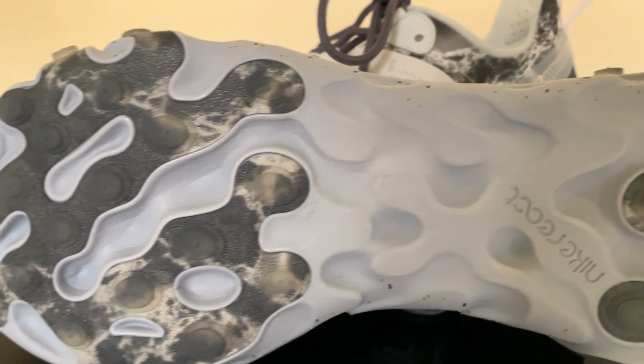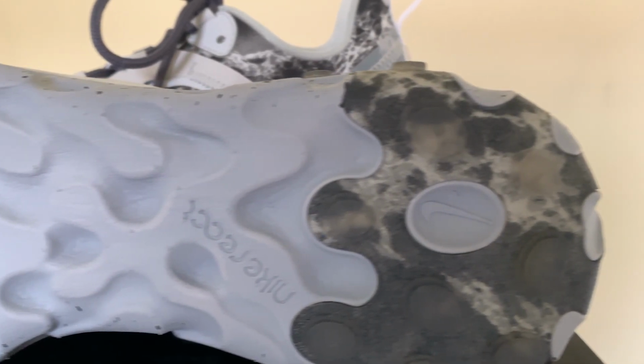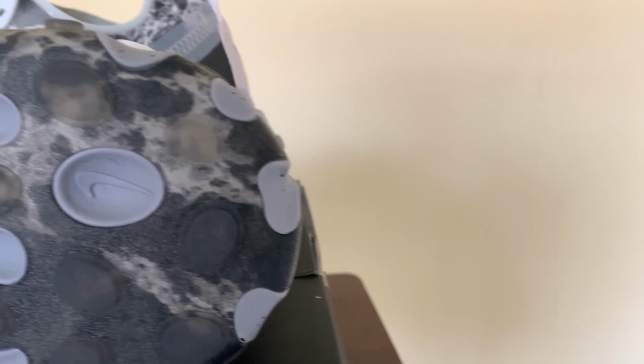Your outsole of the shoe is more of that Nike React material that does have Nike React branding on it, as well as the Nike swoosh. There are some rubbery pods that do help out with traction that I really do like.